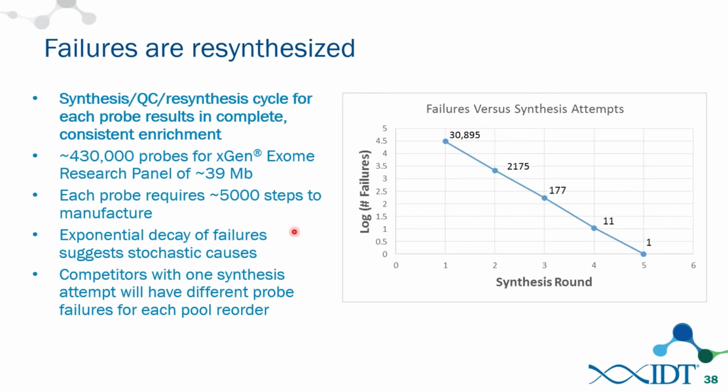So when we synthesized our exome, we had to go through 6 rounds of synthesis to be able to include every single probe in the final pool. So for 430,000 probes, after the first round, we picked up about 31,000 failures. We QC'd those, and we were able to resynthesize. Then we had about 2,100. We QC'd, resynthesized, QC'd again, resynthesized, and went through 6 cycles to make sure that all the probes are included in the final pool.